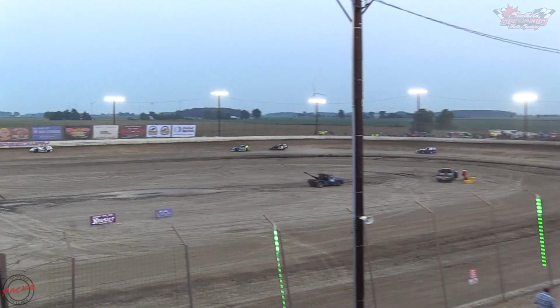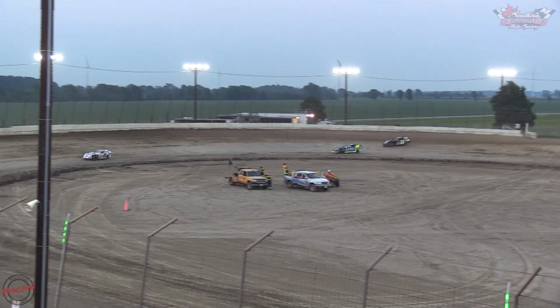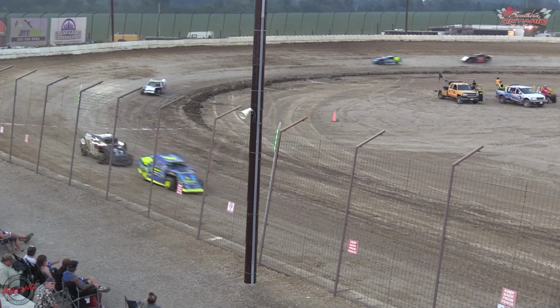Wes Bertozzi in the 46 is your current points leader with just a small margin over the 31 of Marshall Hereggers. Those two doing battle for that second position. McNally out front though with a good run so far in the 8M.